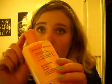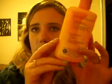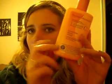But it does have a good smell. It doesn't sting my skin. This one actually stung my skin. But yeah, I really like this, and I think in some ways your skin becomes accustomed to it, because I used to think it was more sticky, but now I think it's less sticky. But there's that.